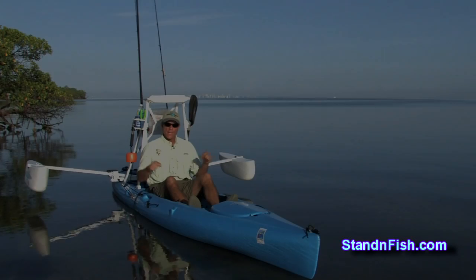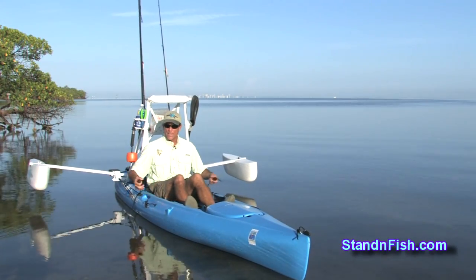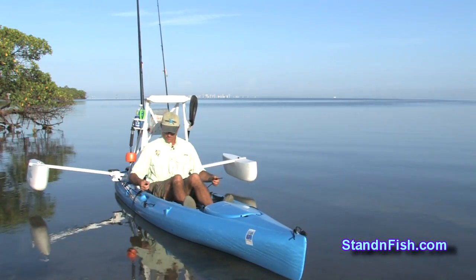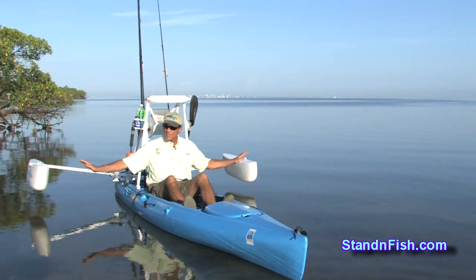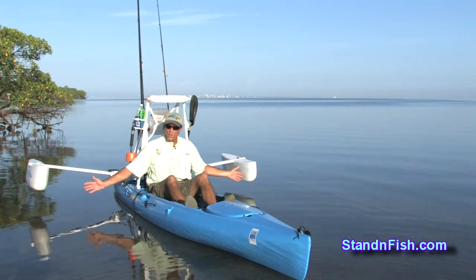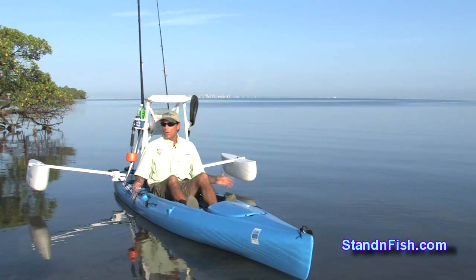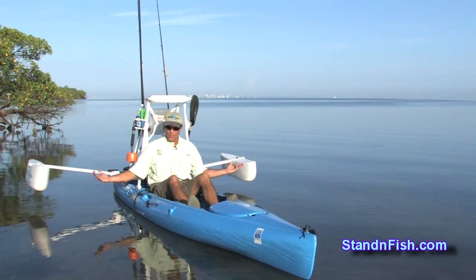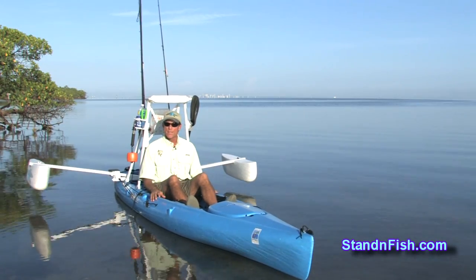You can paddle to your destination with the pontoons out of the water that have been raised from the remote position here on my left and right hip using the pull ropes. This keeps the pontoons out of the water where they're not dragging and creating a pull in the water, making it more difficult to paddle. Also, they don't make any noise when they're out of the water, and it also affords you the ability to steer the kayak much easier.